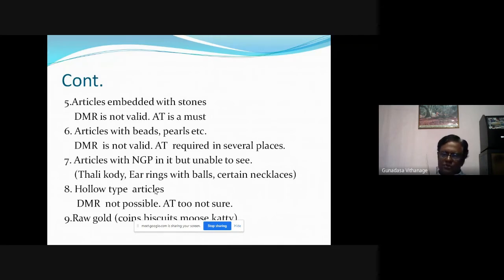Therefore, the valuation officer has the freedom to decide according to his experience. This is the carat rate, this is the weight of gold, this is the value. It depends on the competency of that staff. Doing the valuation is the most important thing. We'll have to thoroughly understand carat rate and the weight of gold in doing so.